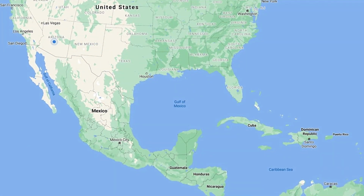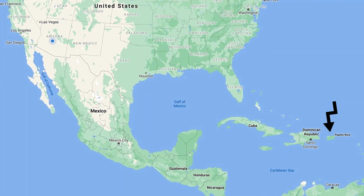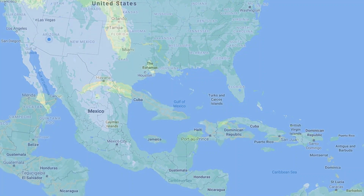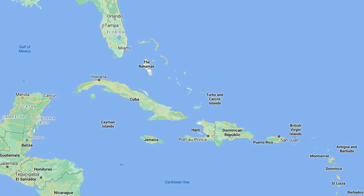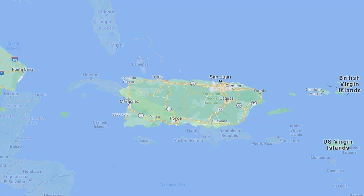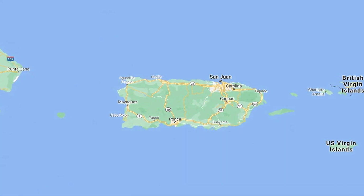Speaking of which, where exactly is Puerto Rico? Well, it's a little more than 1,000 miles southeast of Florida, and it's in between the Dominican Republic to the west and the Virgin Islands to the east. Okay, moving on now, let's talk about Old San Juan.